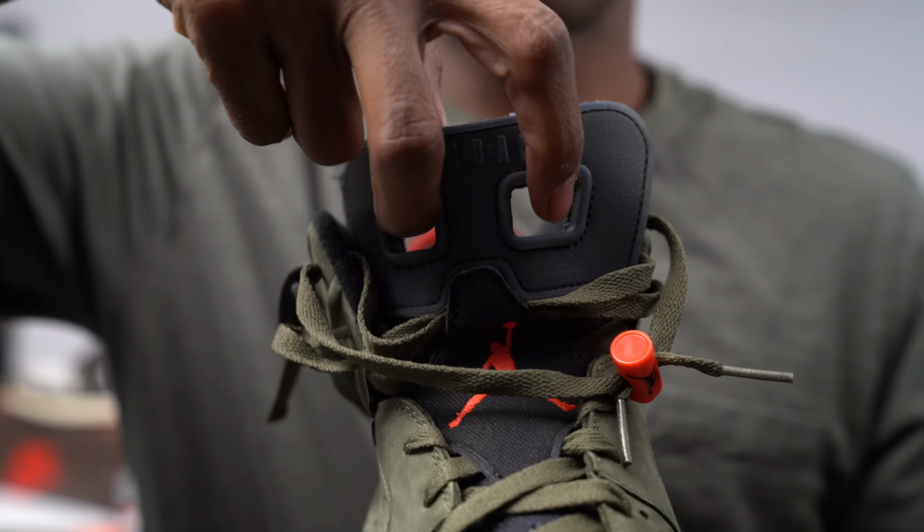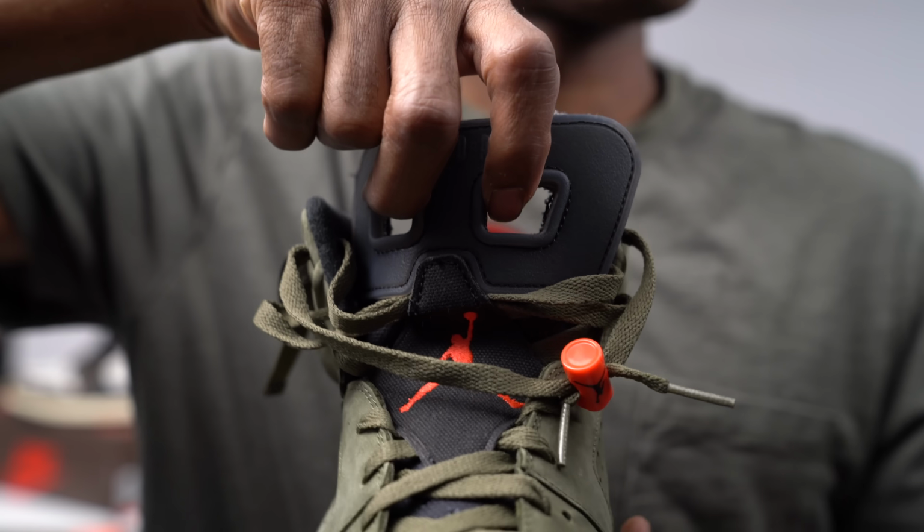Quick fun fact, though most don't realize it, Tinker added those two holes in the tongue to make the shoe easier to put on your feet.